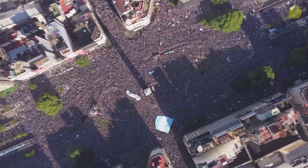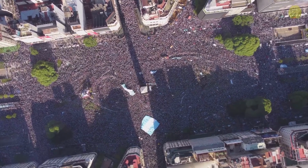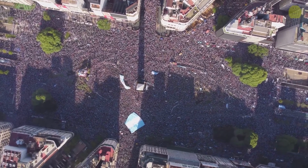8 billion humans make up a tiny fraction, about 0.01% of Earth's total biomass.